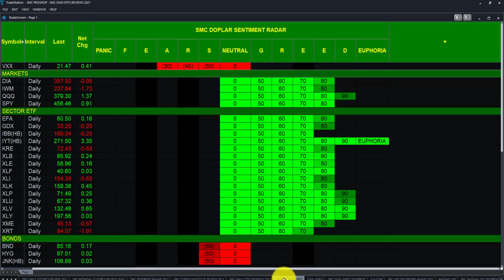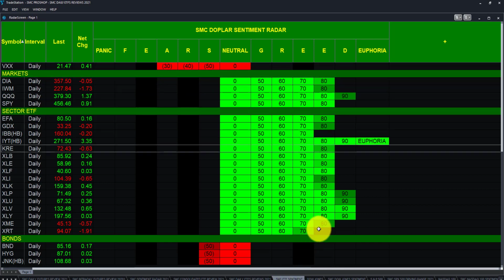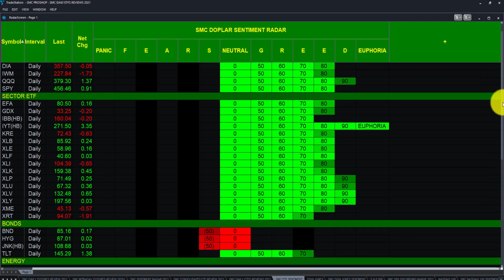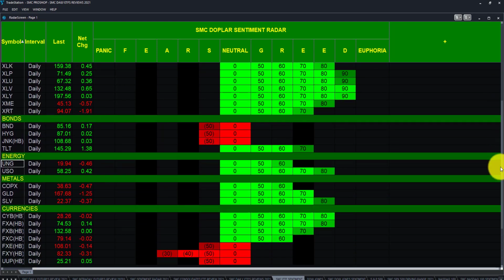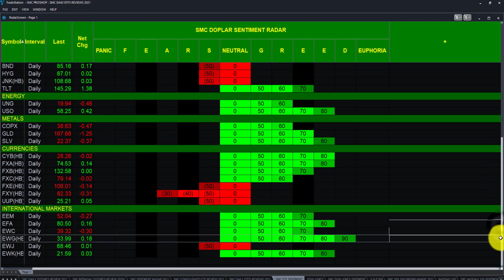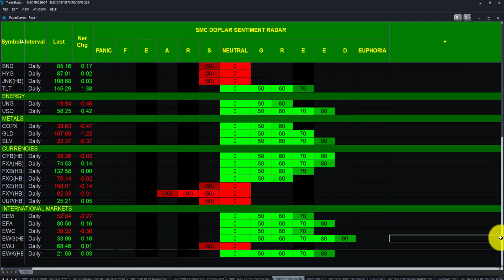Here's the ETF. We've got the panic side and we've got euphoria. IYT, transports are in euphoria. Everything else is too. Look at that. Just everything. So it's pretty strong still. Keep an eye on that VIX. It's ripe for a pullback though. Ripe for a pullback. No one's expecting it. We are.